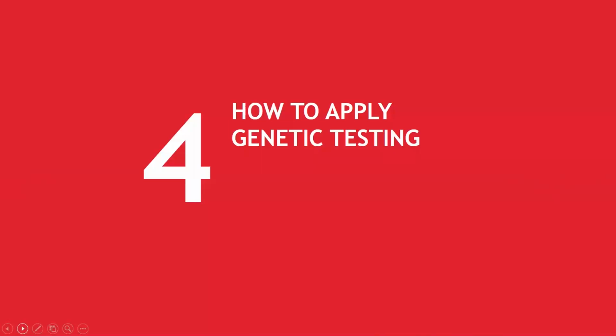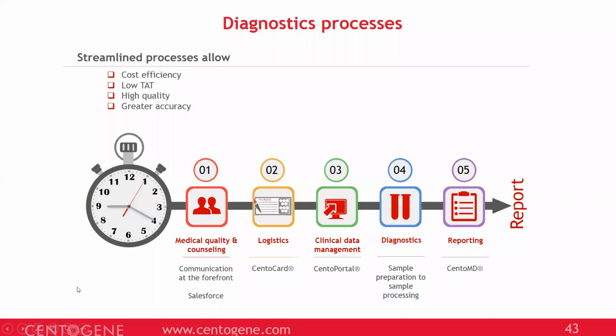Bauer. There are different aspects that need to be addressed right now when we look into an appropriate testing scenario. And one is, of course, the basis of all testing, that we have to implement and streamline a workflow, so that the information around the cases is collected. We manage logistics and, of course, the clinical data, and then put the genetic test right in the middle of what we are doing to get an appropriate and precise report.